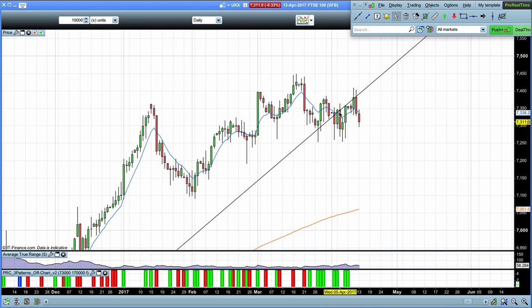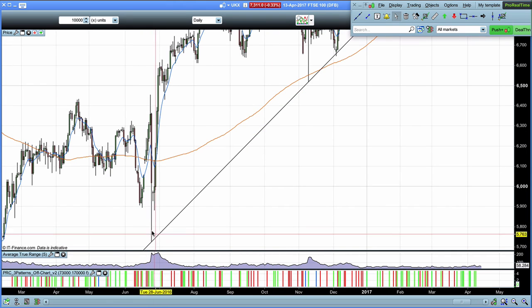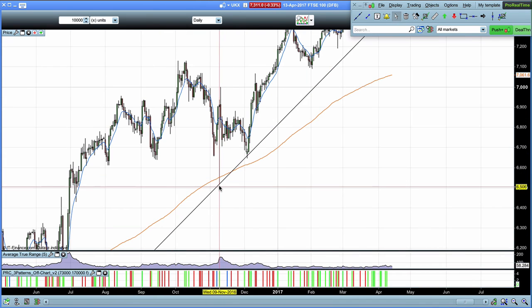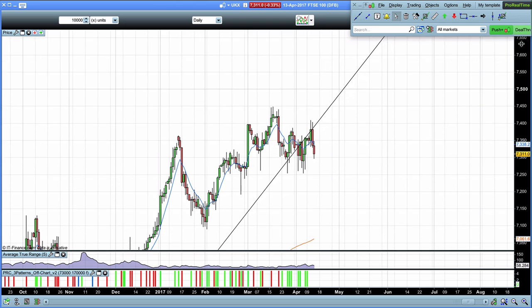Okay, so last week everything was really about this sloping support and resistance line. We've gone over this for a couple of weeks now. It is a long-term sloping support and resistance. We've seen it tested as far back as June, tested again in November and December, and the market has been reacting at these levels recently.